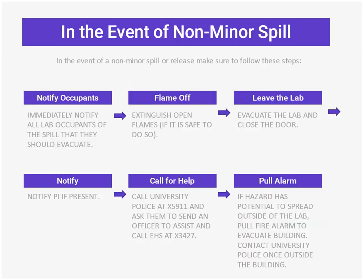In the event of a non-minor spill or release, make sure to follow these steps. First, notify occupants. Immediately notify all the lab occupants of the spill and that they should evacuate. Extinguish all open flames if it is safe to do so. Evacuate the lab and close the door. Notify the PI if present, and call for help. Call University Police at extension 5911 and ask them to send an officer to assist, and call the EHS office at extension 3427.